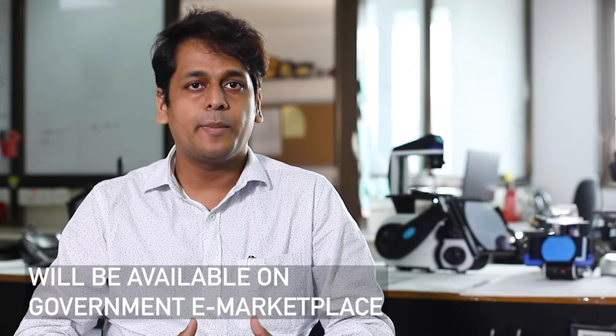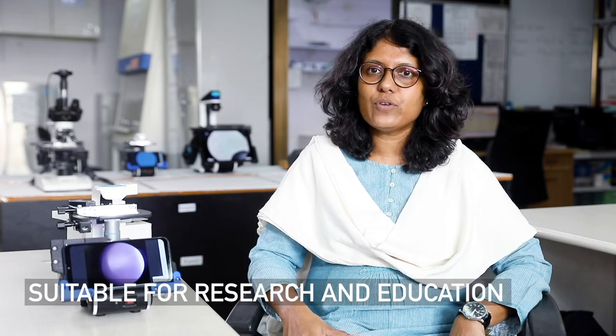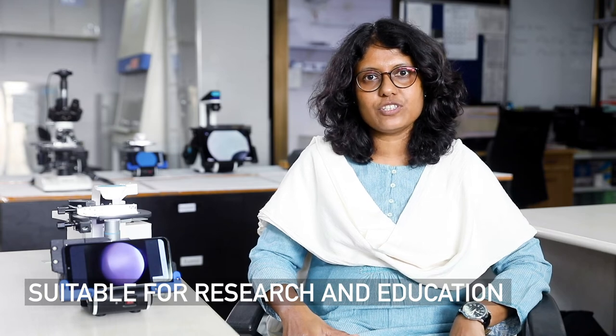We'll make sure that these microscopes will be available on the government e-market portal. We are open to discuss further marketing and academic collaboration. Most of the components of these microscopes are designed and fabricated inside India, keeping in line with the goal of making India an Atmanirbhar Bharat. This microscope addresses the need for good quality research grade microscopes in educational and research institutions all over India.